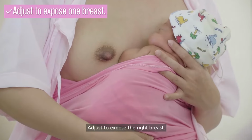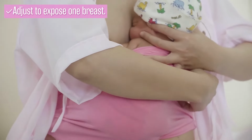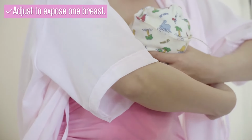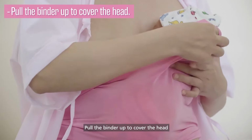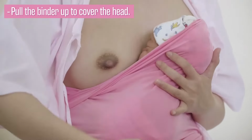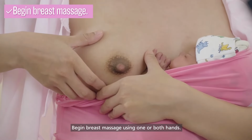Adjust to expose the right breast. Pull the binder up to cover the head. Begin breast massage using one or both hands.